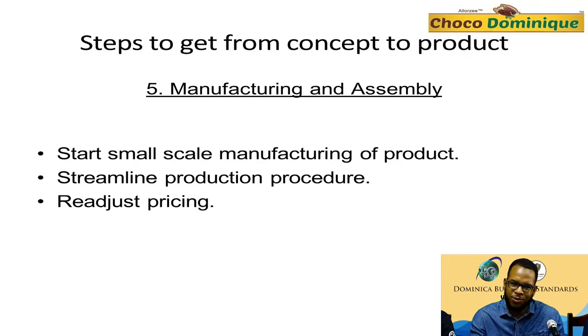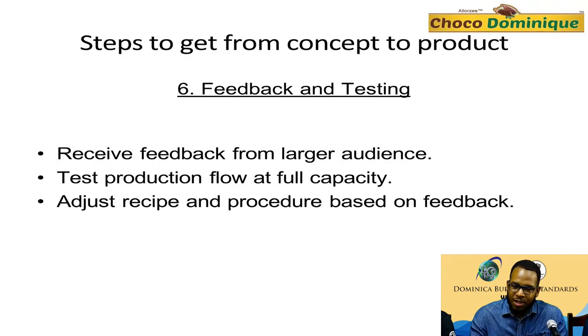Because in your business plan, you'll have a rough idea of the pricing or what you want it to be. But when you actually start the production, you realize that based on the time taken and your overheads, you have to readjust your initial pricing. Step six, feedback and testing. After you start doing the whole manufacturing and assembly, at this stage you can start doing small batch production and you can offer the product to a larger audience or focus group of people to get proper feedback. So at this point it's better than the prototype.